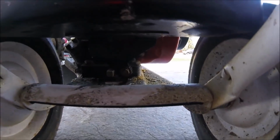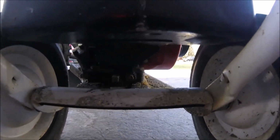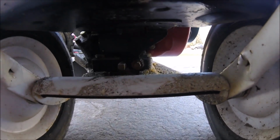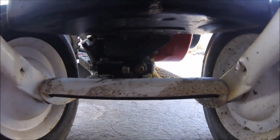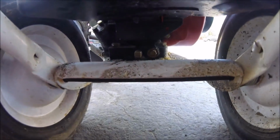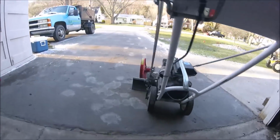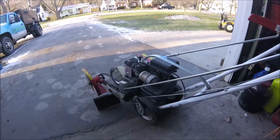That's a pain to get to. Man, you got to get in there with a wrench to loosen it up to drain it. What a pain. That's a dumb design right there. I may end up improvising that. But it ain't that often you'd be changing the oil in this thing, so I don't know. It might not be that big of a deal. But anyway, so that's that. That is a Little Wonder Edger.